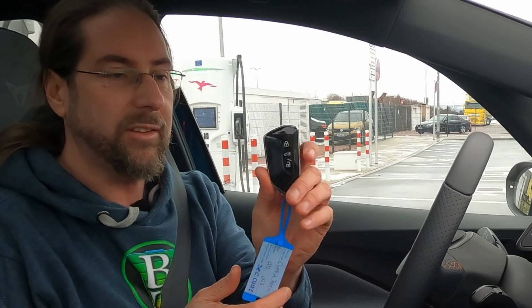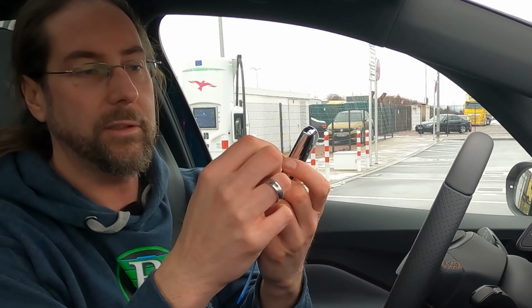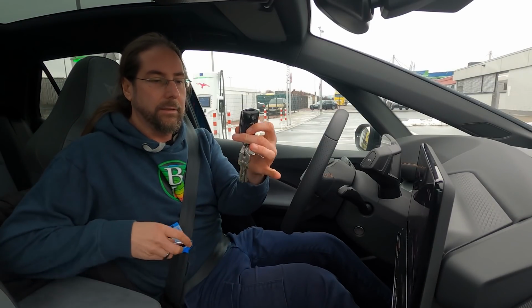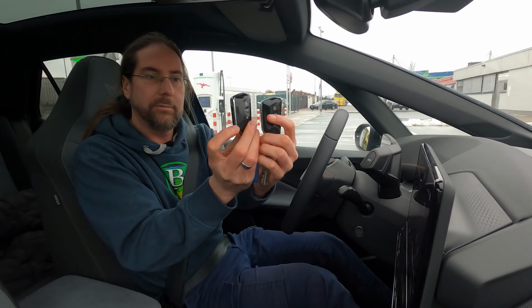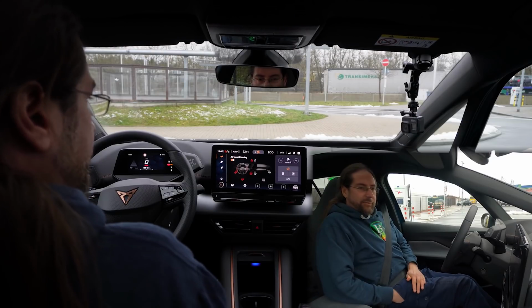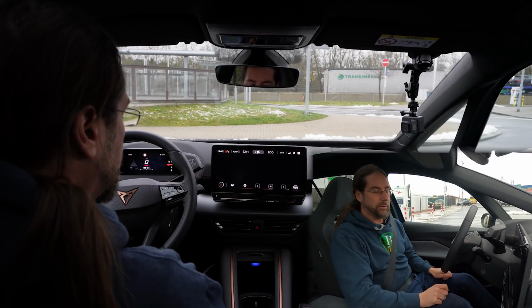First, the key looks the same as an ID3, just with a Cupra logo, but it has the same function: lock, unlock, and just unlock the trunk. So it's exactly the same thing. I mean, I have my ID3 key here. I can't do it. It's the same thing, just this. But I want to drive a bit. I have the heat on because I just did the charging video test and it was cold.